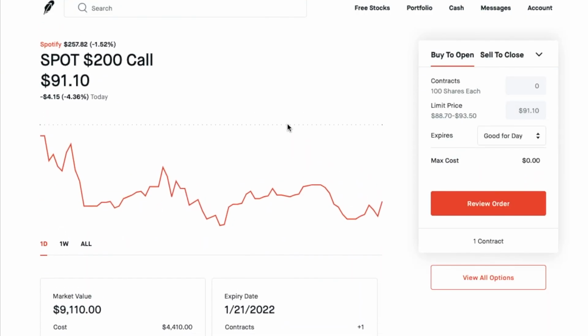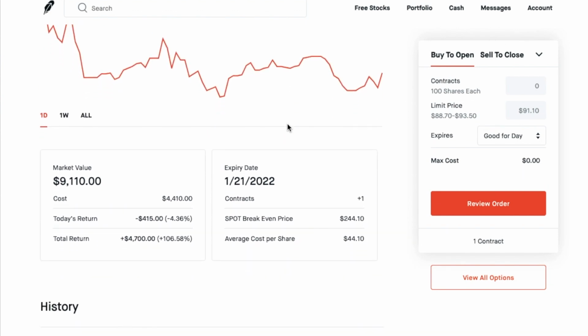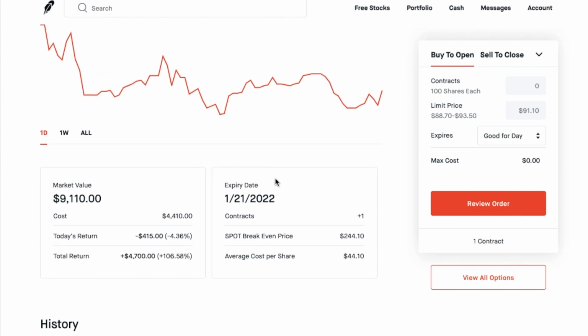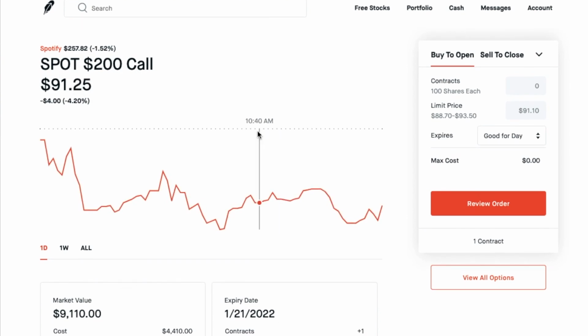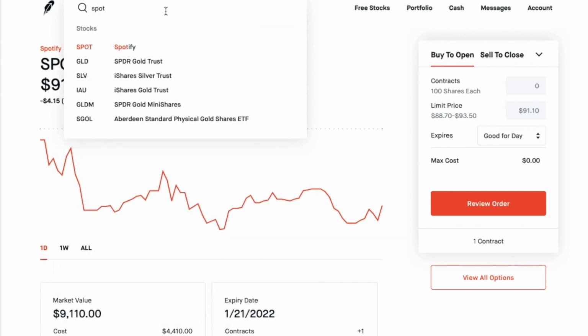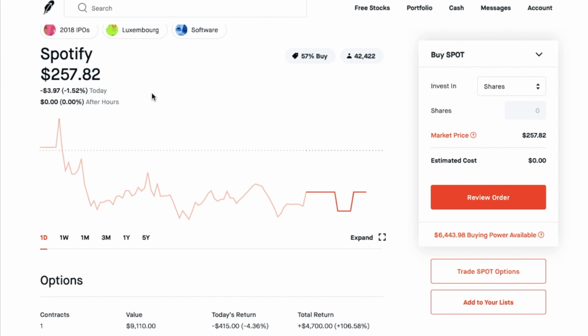made back in May. So this is for Spotify. Now, I'm not going to get too much into detail with this here, but my total return is $4,700. So just under 107% total return on Spotify. And this particular option expires on January 21st, 2022. So I bought Spotify, I bought a call option in Spotify right after the Joe Rogan acquisition. And I bought that around $185 or so. So looking at what Spotify is trading at right now, $257.